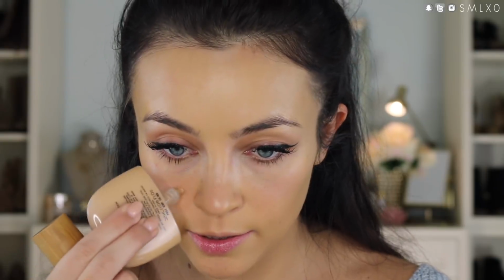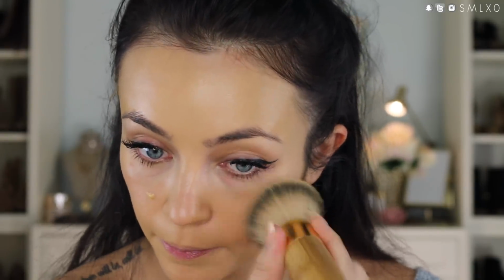I'm just gonna add a teeny tiny bit to the cheek area and see how it builds up. You can see it did build up pretty decently. I'm not going to add any more because I do put concealer in this area, but I think it looks pretty good. It definitely feels a little bit tacky at the moment, so I'm not sure if I would consider it self-setting because I could still feel it on my skin, but maybe you just have to give it a little bit more time. So I do like the finish at the moment, but we'll see how it goes with the other products.